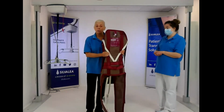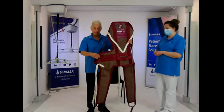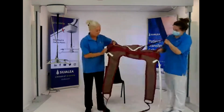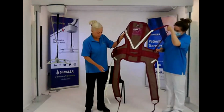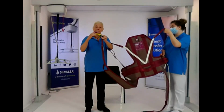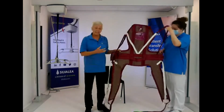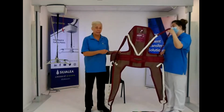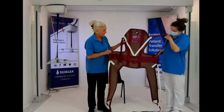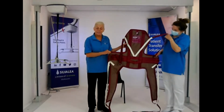So another thing that should always be encouraged and reminded, check the sling before each use, check that everything is in good order, that there's no stitch breakdown, the tapes are in good condition, there's no threads that have snapped, nothing's caught, the binding's intact. Often slings that have Velcro, they can catch and snag, and then they will have a detrimental effect over time. So always do a quick visual check. Slings won't fail if they're in good condition.